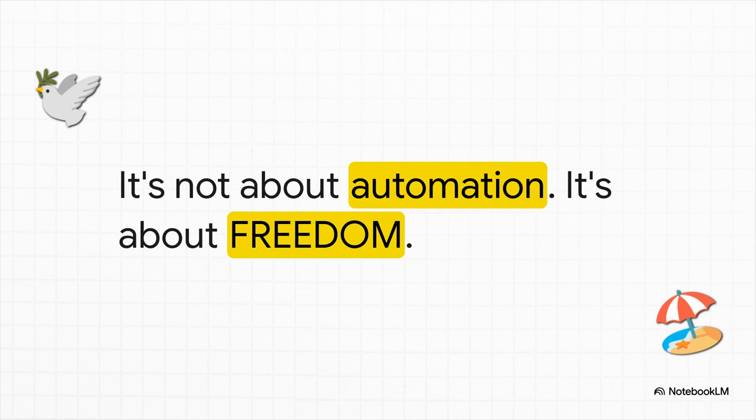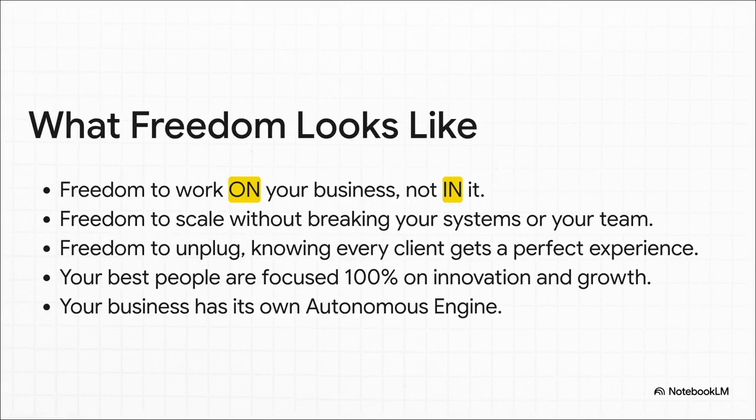It's freedom. Freedom for you as the owner to think bigger, and freedom for your team to do their best, most meaningful work. That's the real end game. So what does this freedom look like in the real world? Well, it's the freedom to finally step back and work on your business instead of being trapped in the day-to-day grind. It's the freedom to scale up, to take on more clients without that constant fear in the back of your mind that everything is just going to break.